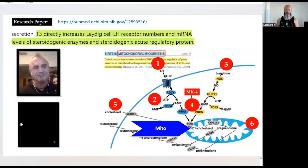Now, the mitochondria, they are a necessary step to make testosterone. They're the only place you can burn body fat, and they create the bulk of your ATP. So we need lots of vitamins and minerals, not too high, not too low. We've got to get in the butter zone.